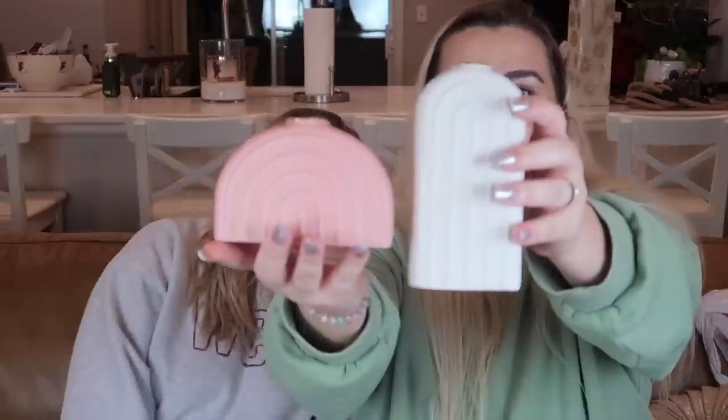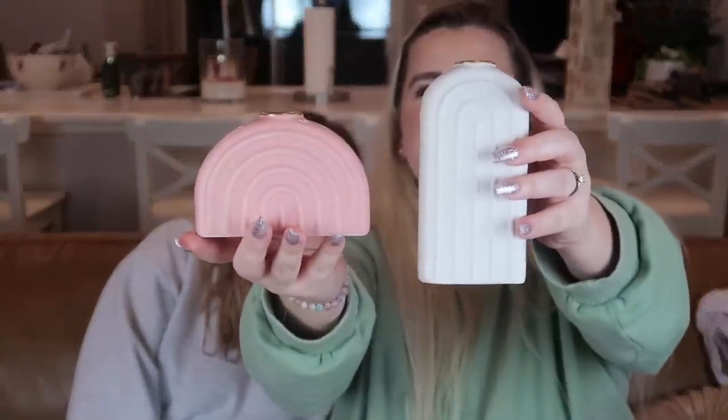There was a third option, but it was like a green, gray, blue, something. I don't even know. I think it was similar to my shirt. I don't remember, but it was a different size. And I just loved the pink and white with the gold rim. Surprise, surprise, but pink and white. I thought these were so cute together, and you could put a little pompom thing or honestly anything in there. They're cute by themselves without anything in them. So obsessed with those.